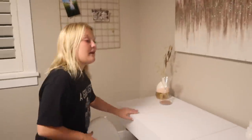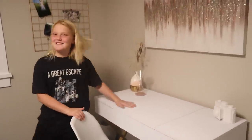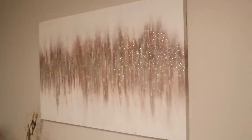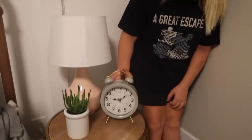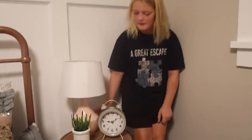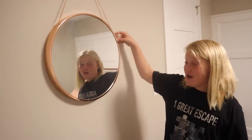And then that brings us to my room. So I have my desk here I'm gonna do my online school at. She has this beautiful glittery piece of art that matches her room perfectly. I have this picture hanger. Yeah, picture hanger where you hang pictures. Rose gold and gray are my colors. I have my cute little alarm clock. She has her lamp. And her little fake plant right there. I killed my last one, which is why we went with the fake one. And I have my cute little mirror here. Rose gold.